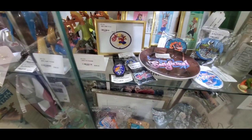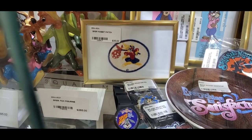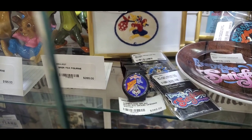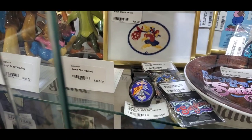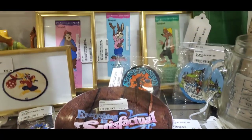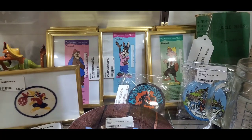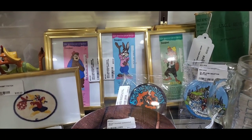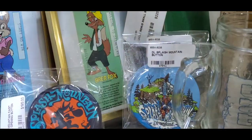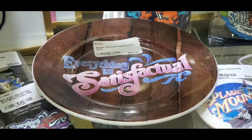Everything is Satisfactual pin is $45. Right behind that you have a Mickey pin for $50. You also have the Grand Opening Splash Mountain watch for $2.65. You have a Splash Mountain button for $30. I see a cast member. That one right there is a cast member button for $195. There's a Disneyland button. Let me see if we can zoom in just a pinch on that one. Is $30. The plate is $60.